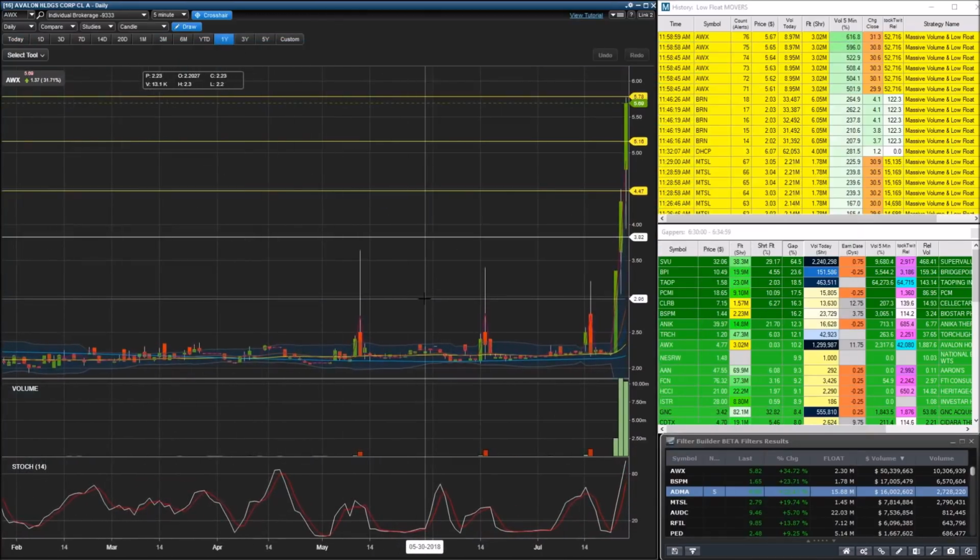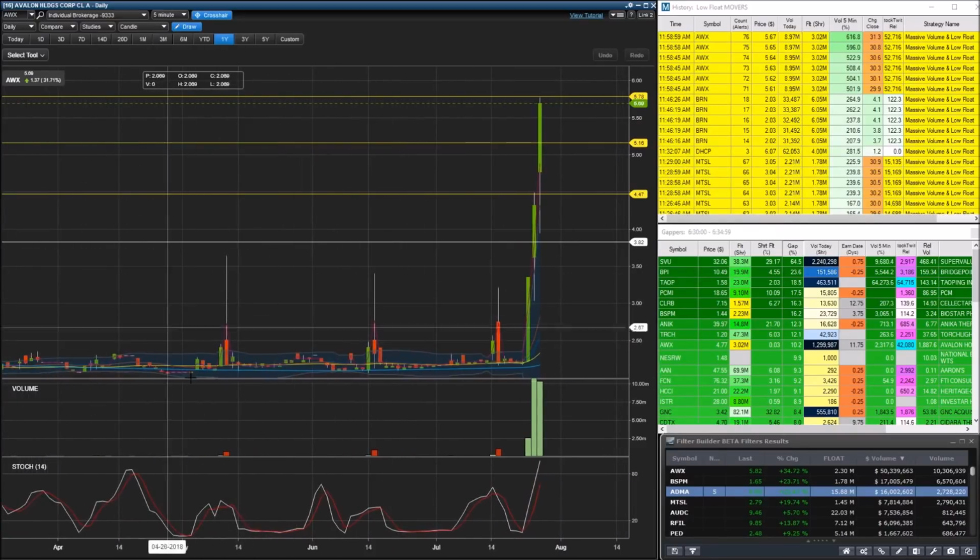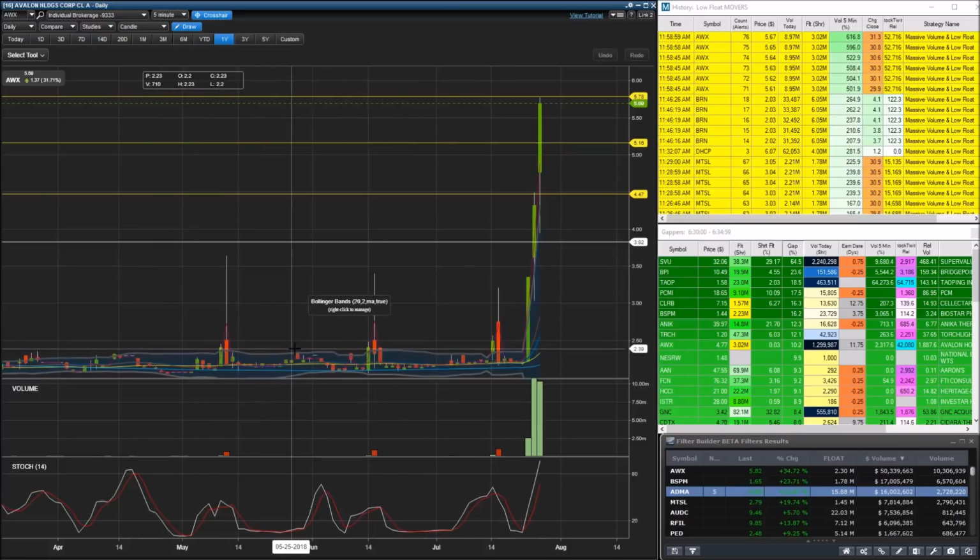Now, if we just go over the daily chart of AWX, you can see that in its recent history, it's had a gap up, morning spike, but then it couldn't hold its gains and sold all the way off. Gap up, morning spike, couldn't hold its gains, sold all the way off. So what do shorts know about this play? They know that whenever it gaps up, it doesn't hold its gains.